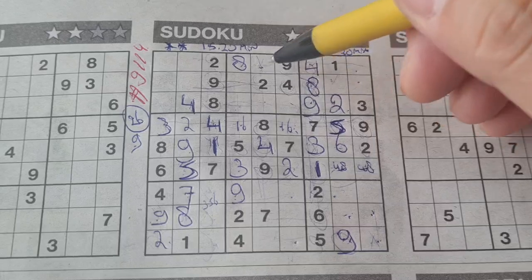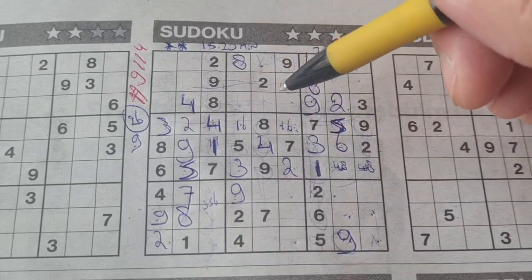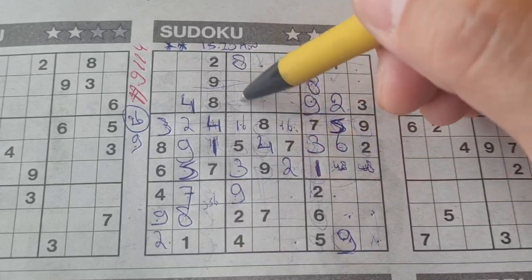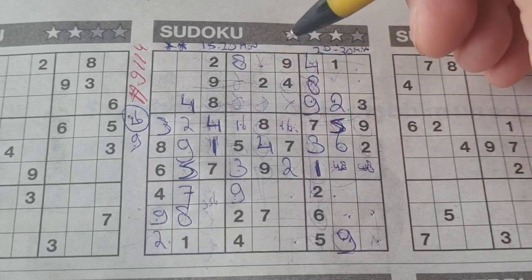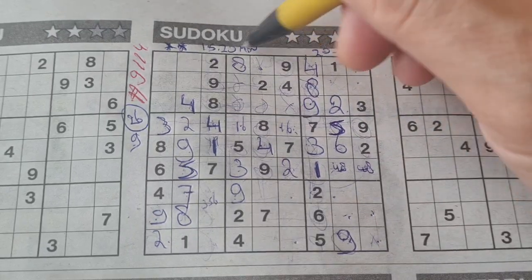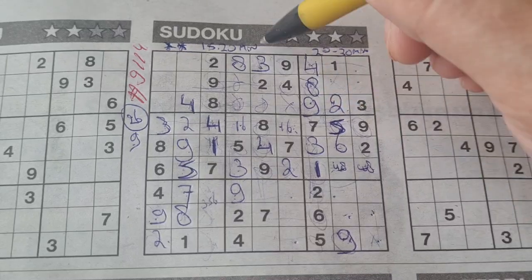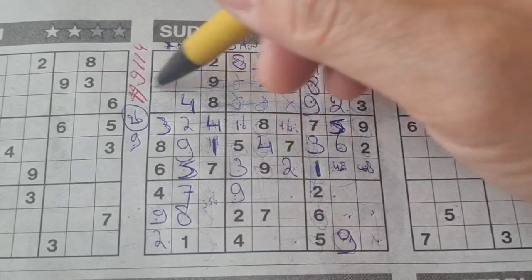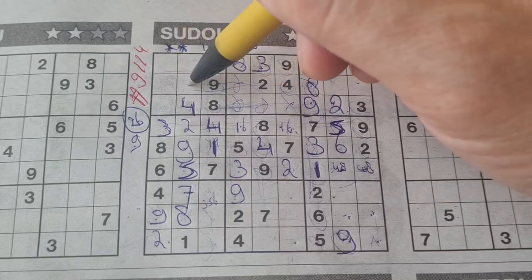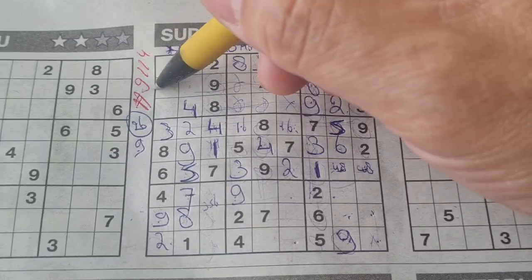1, 2, 3, 4, 5 missing numbers in this big square. One of the missing numbers is 3. We have a 3 in this column, so no 3 in these 2 boxes. We have a 3 in the third row, no 3 in those 3 boxes. So 1 box left for the 3 in this big square. Should be there. 3 in the first row, 3 in the third row. So the row between, the only 2 places left for the 3 should be here or there.